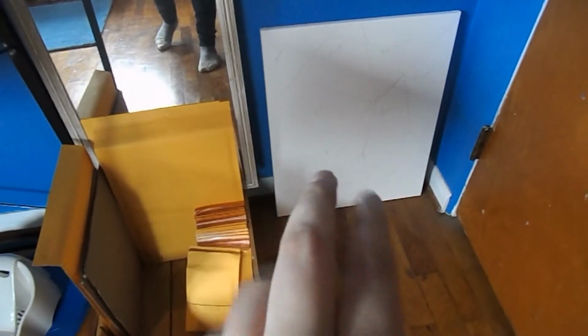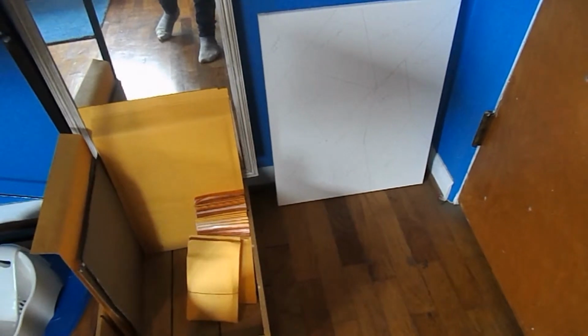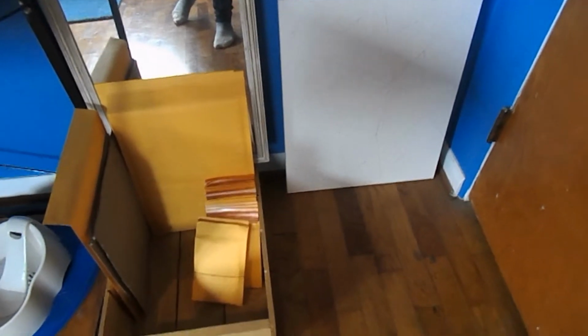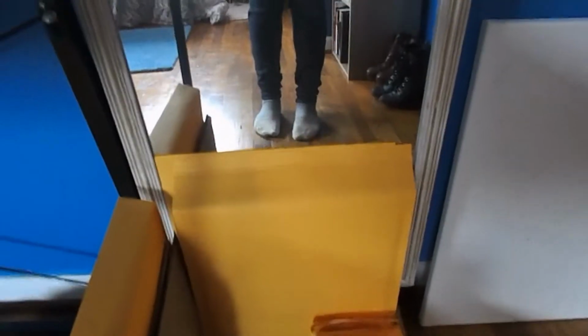That is a stained glass painting that I'm working on, but I will not be doing the whole thing for a hot minute, so don't worry too much about it. It's not done. And then down here we have a little wooden box that my mirror sits upon.